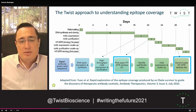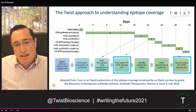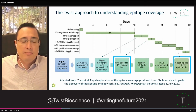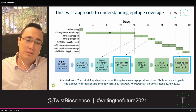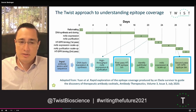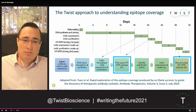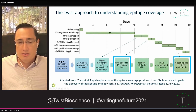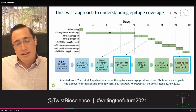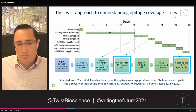So this was an interesting project in that they had sequence information for, I believe, over 200 anti-Ebola glycoprotein clones. And they were able, using their DNA synthesis platform technology, to rapidly create sequences and clone those into expression vectors for all of those clones. And then in about 14 days, they had those constructs made and were able to express them in a high throughput recombinant expression platform. Then in about 2 days, they did a first pass HT-SPR analysis on them with a focus on epitope binning.